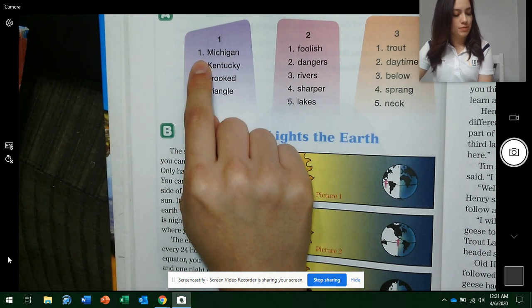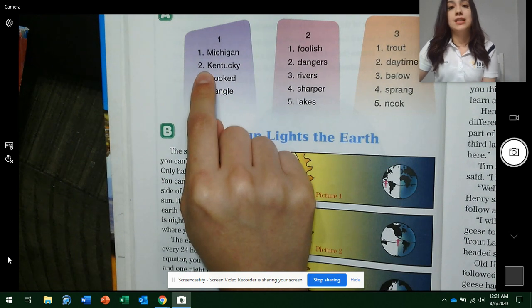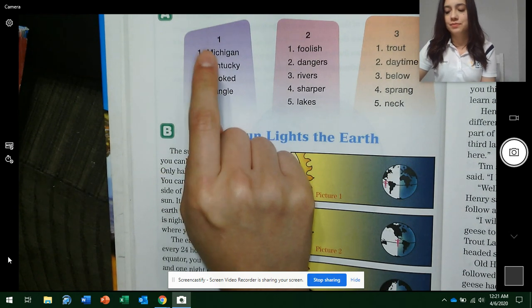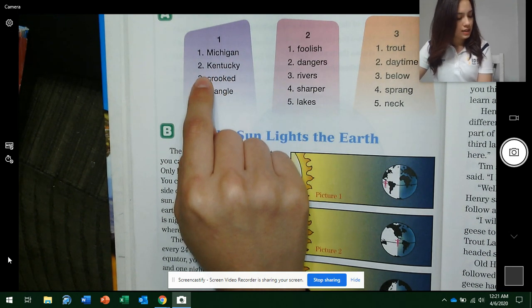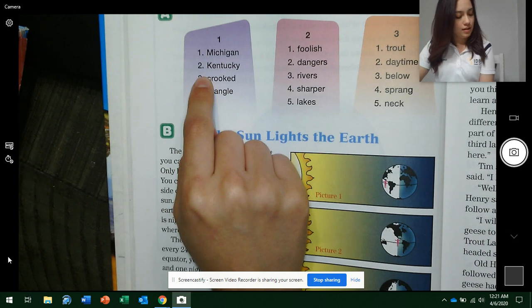Awesome job spelling Michigan. Michigan is one of the states that touches Canada. Word 2 is Kentucky. What word? Get ready. Yes, Kentucky. Spell Kentucky. Get ready. Awesome. Kentucky is a state you might go through if you went from Michigan to Florida. It's a state you might pass.